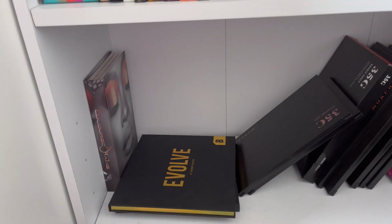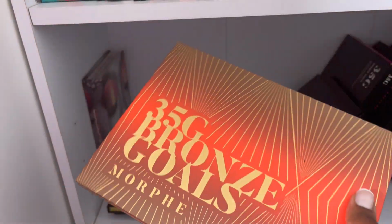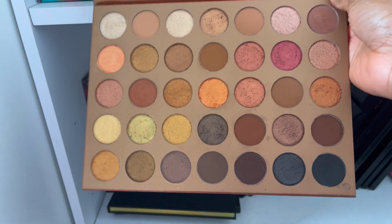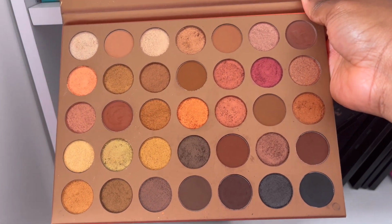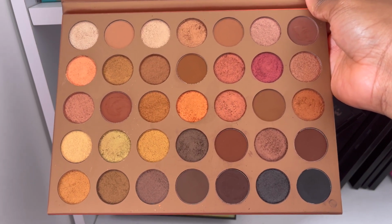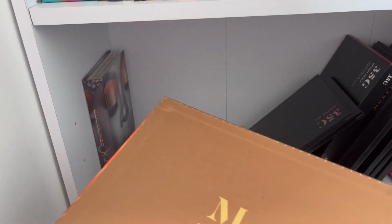Next, I have the old 35G Bronze Goals. So this came out in the limited edition packaging, and I've had it for a long time. Like, let me show you mine. I used this a lot. Like, this palette has been loved. It's been used quite well, but the shadows are pretty old now. So I bought the same palette in the black packaging, and sadly, I'm going to declutter this one.